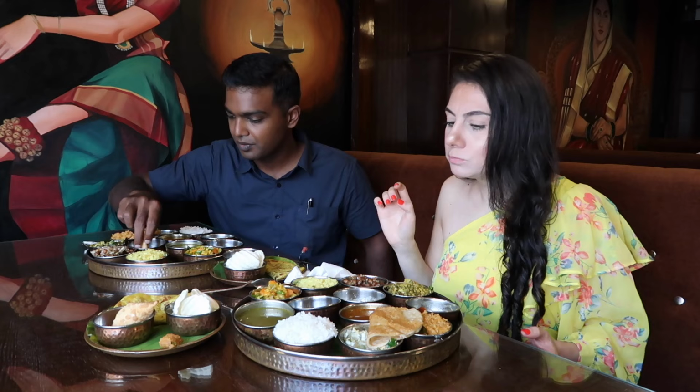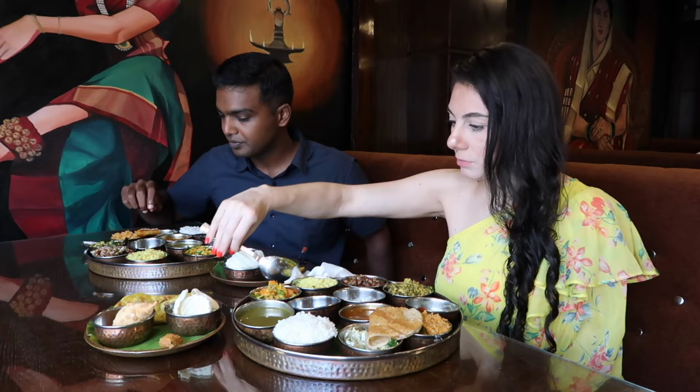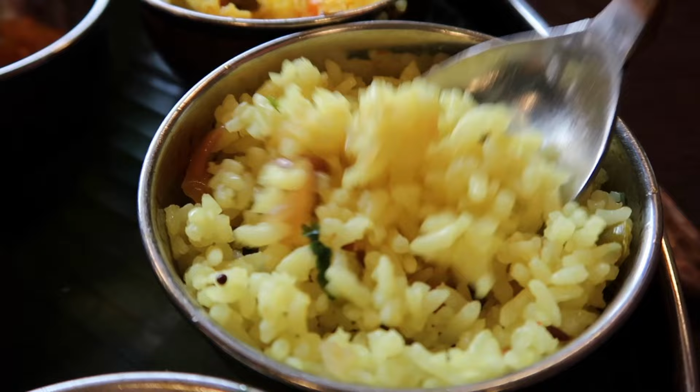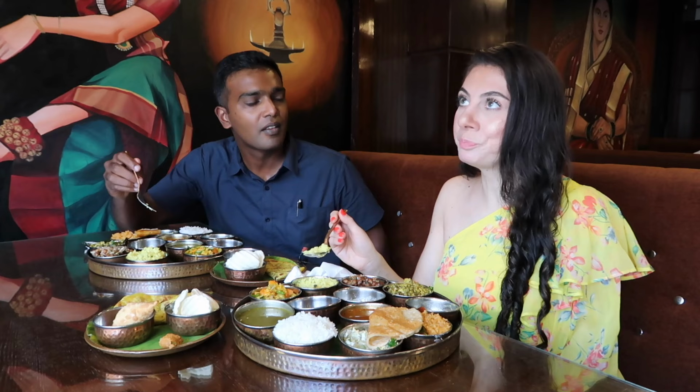Wanna go in for the rice dishes? Yes. I'm so hungry. So, you can take your pick. Do you wanna go for lime rice first? Yeah, that looks amazing. That looks really yummy. I haven't had lime rice in forever. I think the last time I had it was in Rishikesh. Wow, like 2 years ago. Something like that.